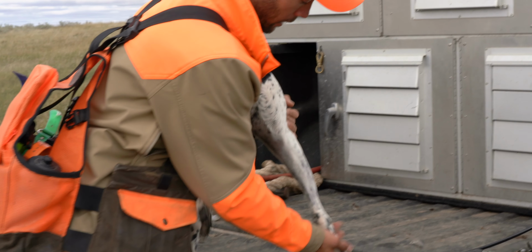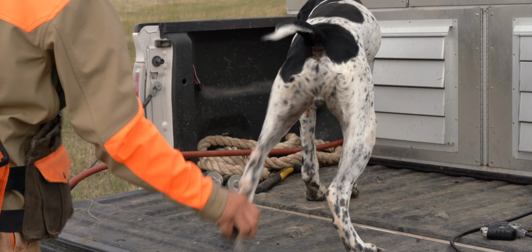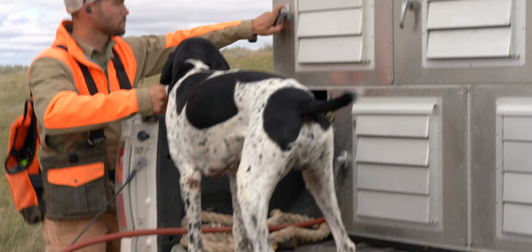Then we'll check these back paws. Then we're gonna rotate through the next dog here. All right, big guy. Let's get you put up. Kennel.